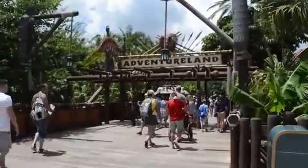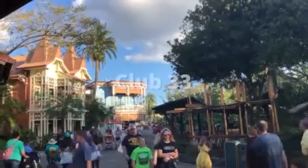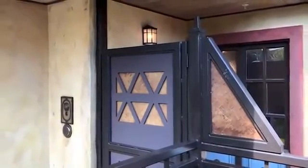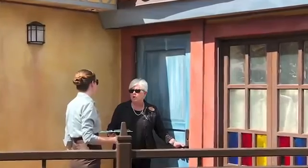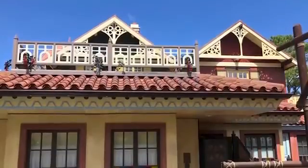All right, did you know there is an exclusive club in the Magic Kingdom? There absolutely is. The Magic Kingdom Club 33 has just opened a few months ago. This one is right as you walk into Adventureland. You will see a little gate on your right, and that is the entrance to Club 33. You'll even see a little RFID Magic Band reader right there that Club 33 members can put their Magic Band on and open that little gate and go into that Adventureland Magic Kingdom Club 33. And again, this is only for Club 33 members. Nobody else is allowed in except for members and their guests.